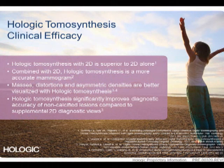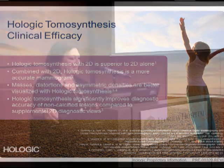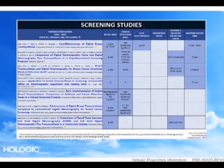We know that tomosynthesis is more effective or more sensitive than 2D alone. And Jason mentioned a number of the white papers that have been published. To this date, there have been well over 150. I'm going to go over 3 of the most recent ones this evening. This can also be found on the Hologic website, but it's a summary of all the studies that have been done, and we've categorized them. So if you want to read a study that speaks specifically to recall rate, then you can simply look down the column, and it will give you an idea of what this does.